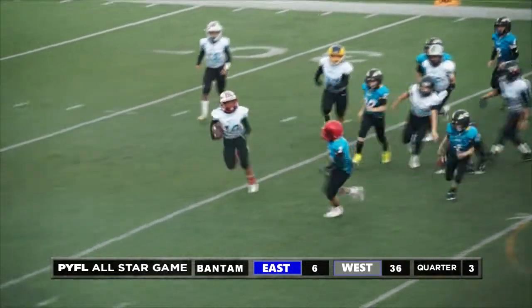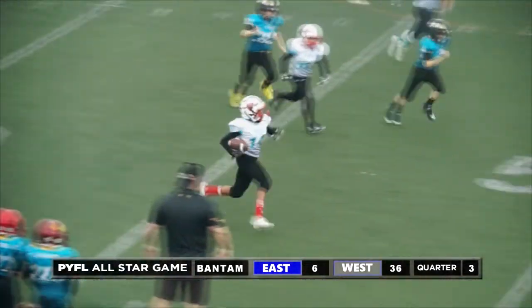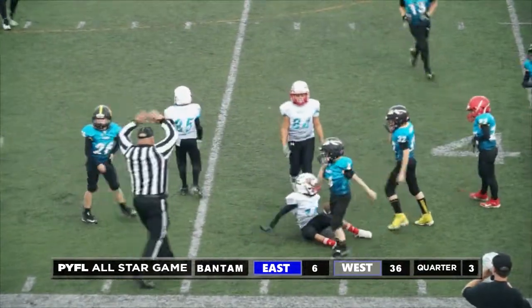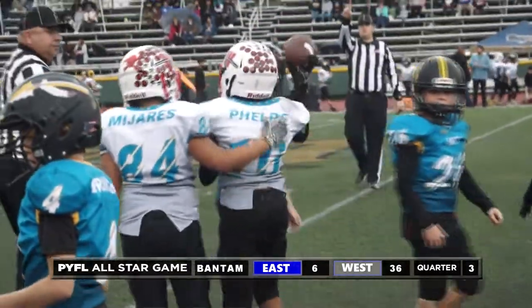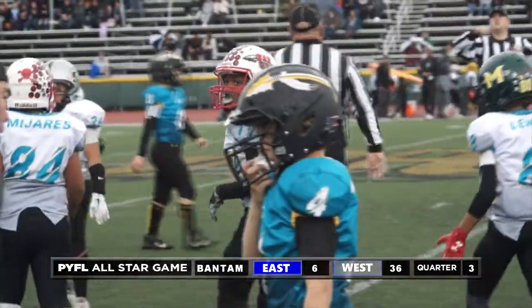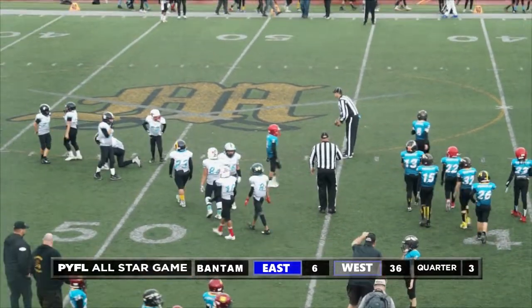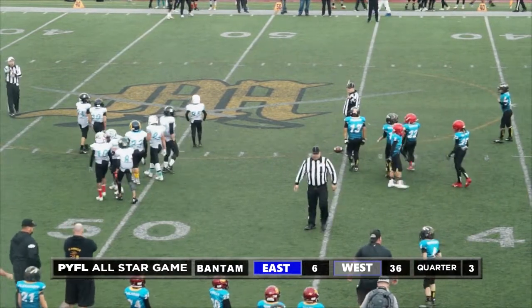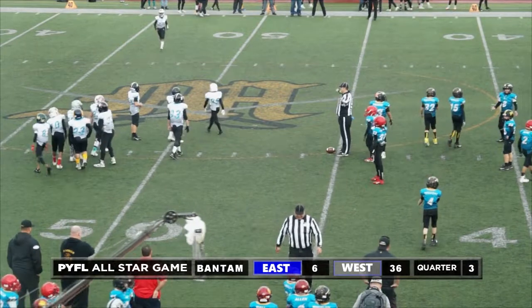It's Phelps taking the direct snap. Uh-oh. Isaiah Phelps. Nice tackle. Duranya knocked him off his pins at the 45. That was two great all-stars going head-to-head. I think the over-under on Duranya missing that tackle was low, and that just shows you the type of athlete. A lot of kids would not have made that tackle, and that's why he's out there, and that's why he's an all-star. That had touchdown written all over it.